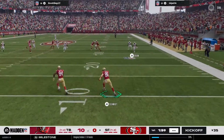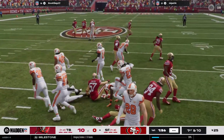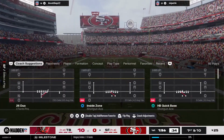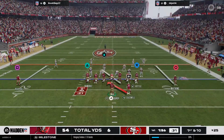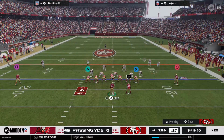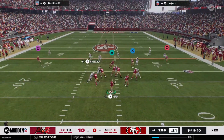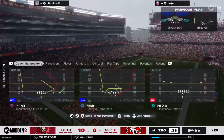Return coming from the 6. And in the end, he's able to get it to about the 25-yard line before he's hauled down. At their own 25-yard line. All right, working from the gun to start. 1st and 10. After the pick, Purdy back to the air. And he's tackled after gaining a handful.